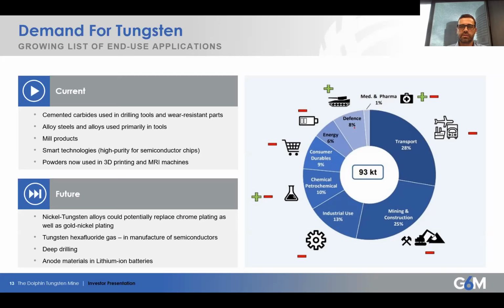It's primarily used in drilling, mining, automobile manufacture, transport, and looking forward into future uses, there's an increasing use of tungsten as tungsten hexafluoride gas, which is used in the manufacture of semiconductors. So it's basically the gas is used to deposit a thin film of tungsten on the semiconductors. And due to its very low resistivity, tungsten is very suitable for semiconductor manufacture. The use of tungsten hexafluoride gas is forecast to increase by 4 times between now and 2026. Wow.